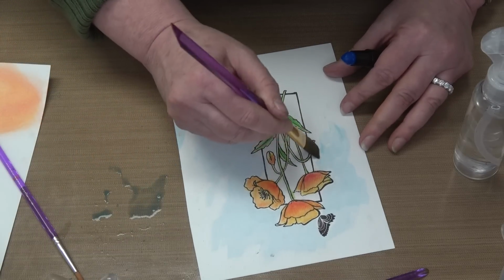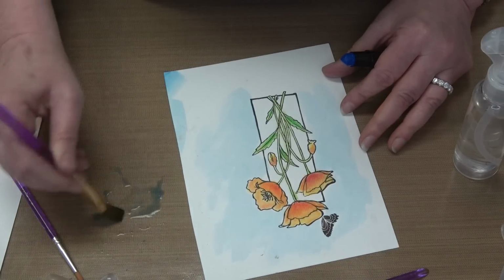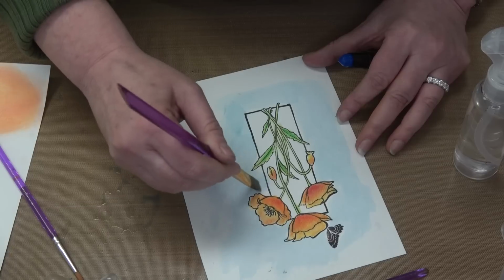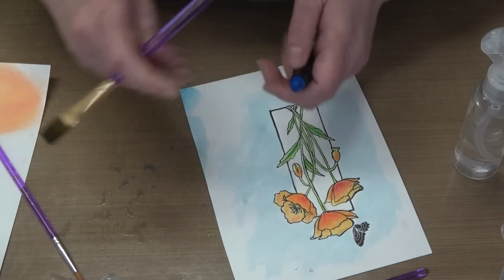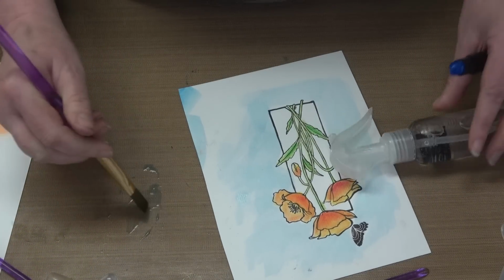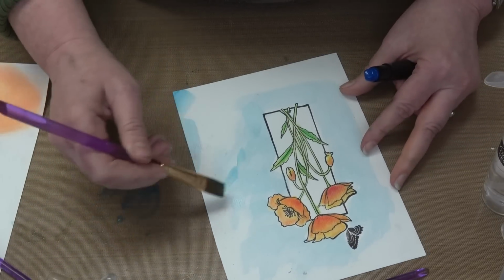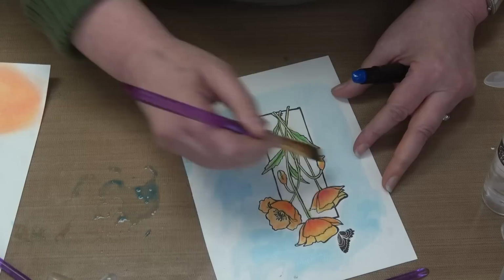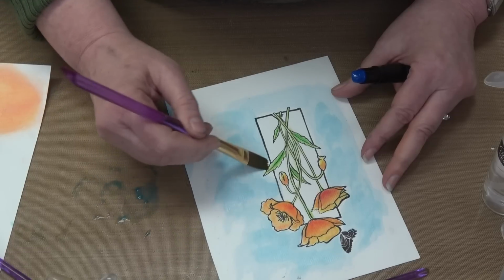And all I did was water that marabou crayon down. Water, water, water, to dilute that color, to give me that soft, sweet sky. It's a background, but it's not too much. I can even go in and add a little bit more blue, a little bit more water, if I want some of the places a little bit darker. Blue, water, blue, water. I could come in and add maybe a little bit more depth of color, but I want it kind of haphazard because it's that watercolory look.